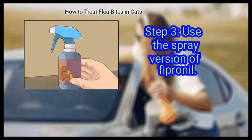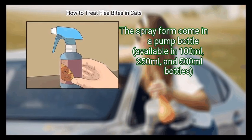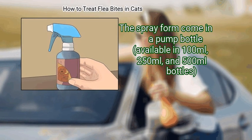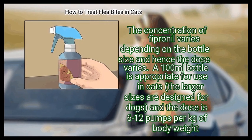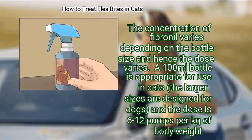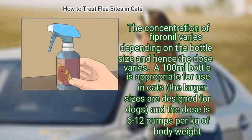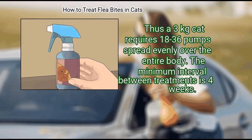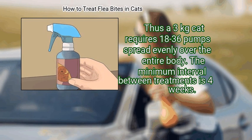Step 3. Use the spray version of fipronil. The spray form comes in a pump bottle, available in 100 ml, 250 ml, and 500 ml bottles. The concentration of fipronil varies depending on the bottle size and hence the dose varies. A 100 ml bottle is appropriate for use in cats. The larger sizes are designed for dogs, and the dose is 6 to 12 pumps per kilogram of body weight. Thus a 3 kg cat requires 18 to 36 pumps spread evenly over the entire body. The minimum interval between treatments is 4 weeks.